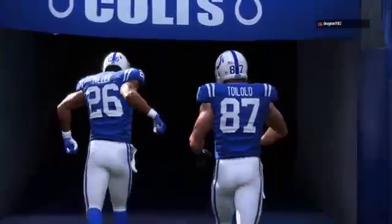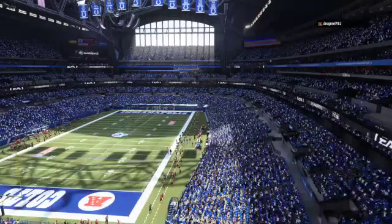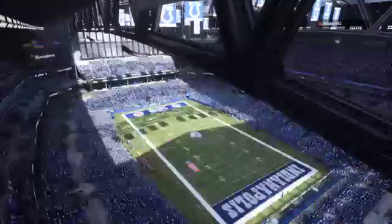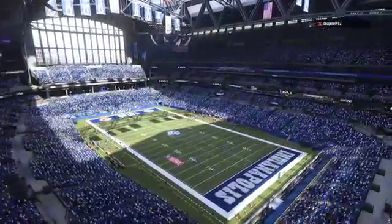So for the Colts, it was a hard-fought game, and they'll exit 1-0 as they win by a touchdown. And they will hit the road next week to take on the Washington Redskins. Meanwhile, for Cincinnati, they obviously fall to 0-1 with the defeat.